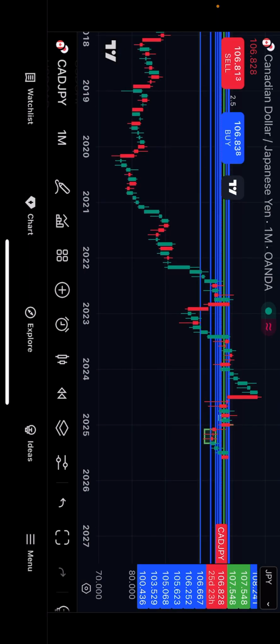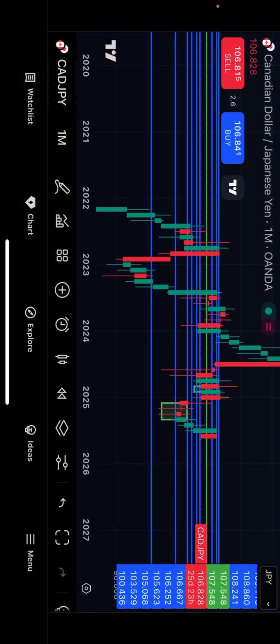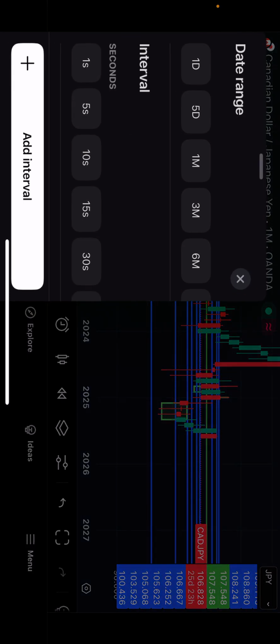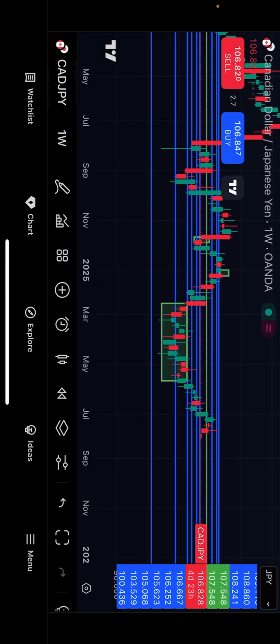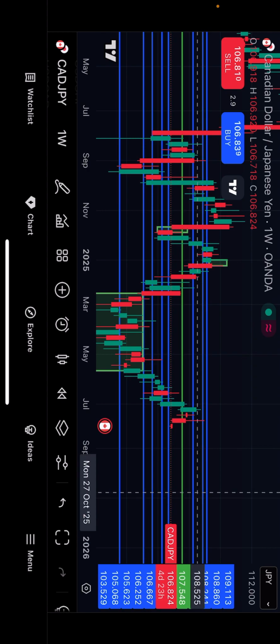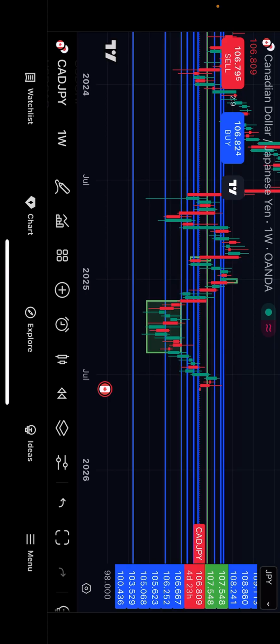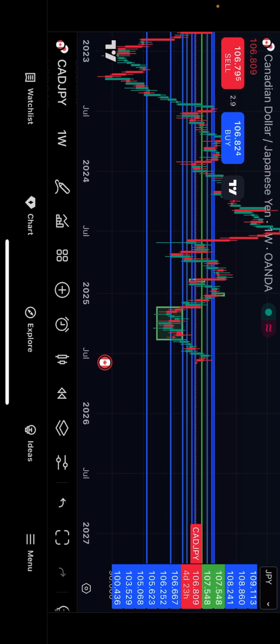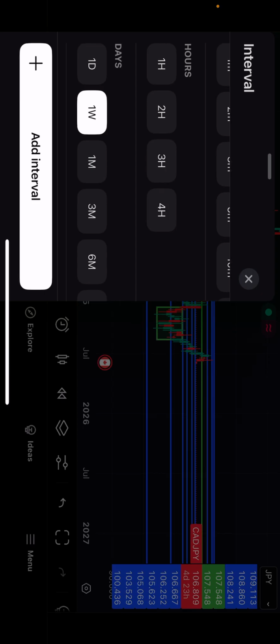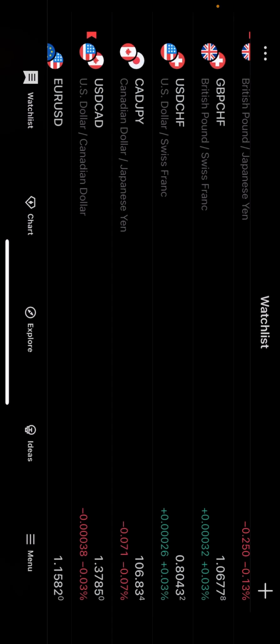CAD JPY. Had a real nice buy last week. Well, actually, that was last month. Last month went crazy. This month, though, we started off as a sell. We came up here, hit this, basically forming a lower high after we had a change of structure. Changed the structure, pushed us way up here. Now we're starting to kind of come down. I don't really like this as much either. So I'm not that interested in this.